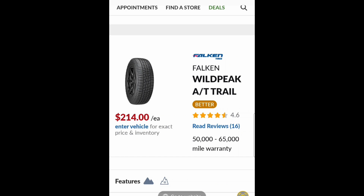The second option is the Falcon Wild Peak AT Trail. I've seen these tires on multiple vehicles. I see them on Subaru Crosstreks all the time. Seems to be a pretty popular tire. If OEM manufacturers are putting it on a car, it's got to have a certain level of reliability to it. The warranty on it is kind of fuzzy. It's 50,000 miles to 65,000 miles. I don't know what the rules are as far as getting one or the other, but it's an option. It's something to look at. I've had Falcon tires on my cars before, not these kind of tires, but street tires, and I really like the product. They seem to work very well.